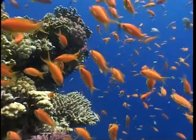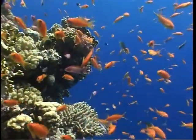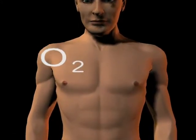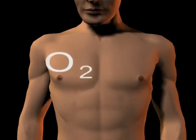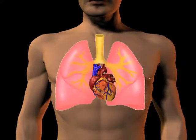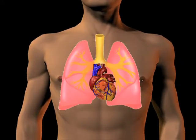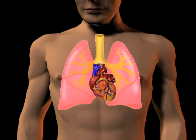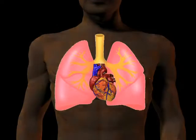Let's briefly look at some physiological aspects of the human body. One gas in particular is indispensable for our metabolism: oxygen. To take this precious gas to the cells, we use our respiratory and circulatory systems, of which the main organs are the lungs and the heart.